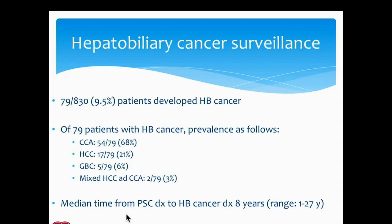What did they find? So approximately 10% of the 830 patients studied developed hepatobiliary cancer. And here was the breakdown of hepatobiliary cancer prevalence. 54 of those 79 patients, or approximately 70%, had cholangiocarcinoma. HCC was among 21%, and then gallbladder cancer, which was smaller prevalence but still there, was around 6%. Mixed HCC and cholangiocarcinoma was only around 3%.